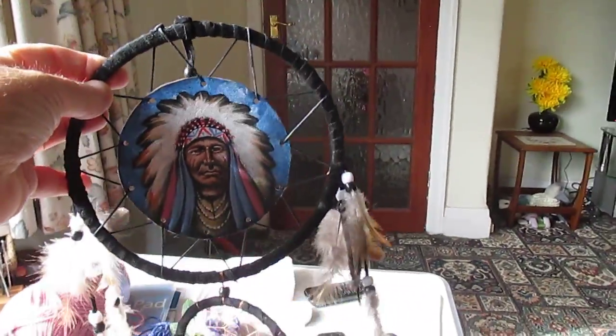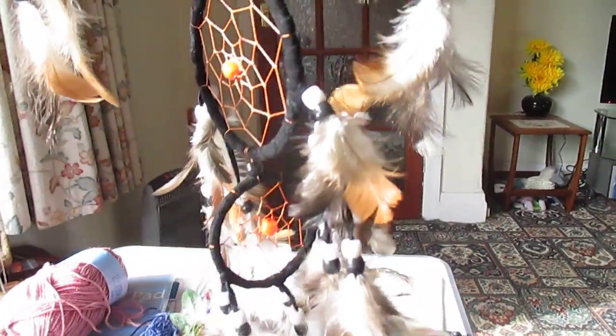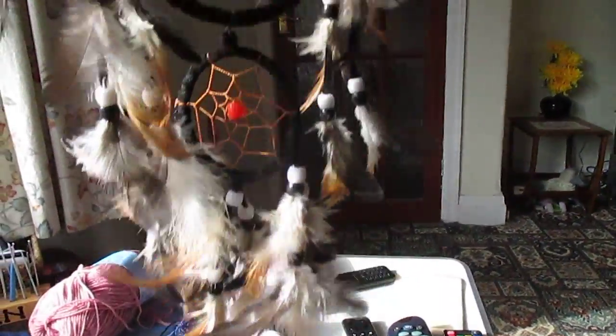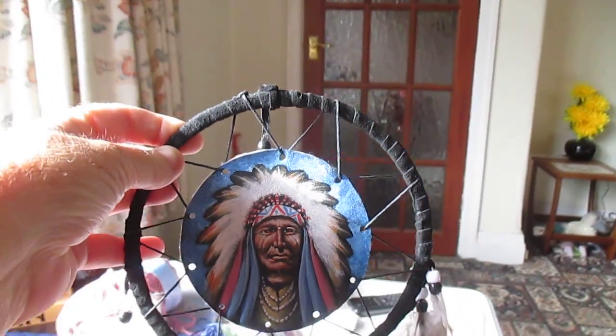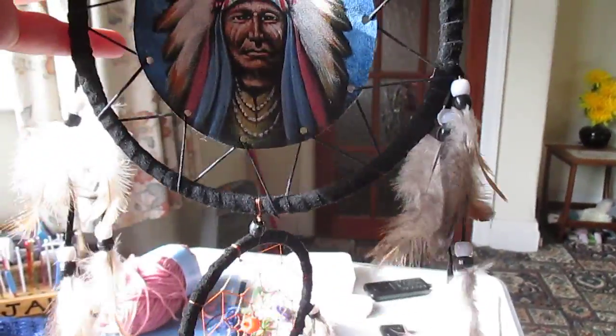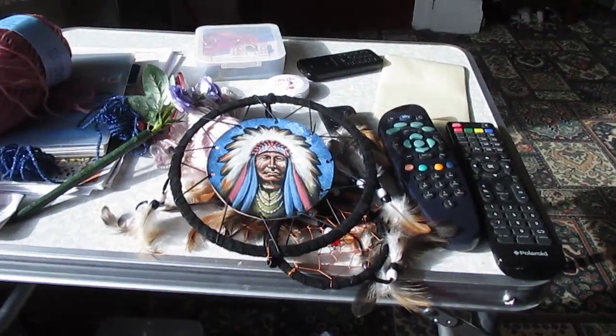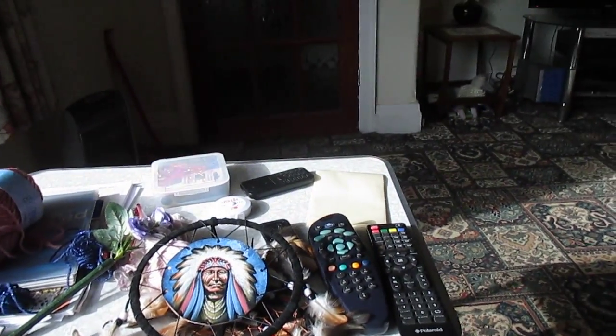This is my Native American dream catcher, which I absolutely love. I bought that off eBay, so it's probably never seen a Native American, but the thought was there. So he's going to hang it up in the bedroom. Anyway, what have I got?